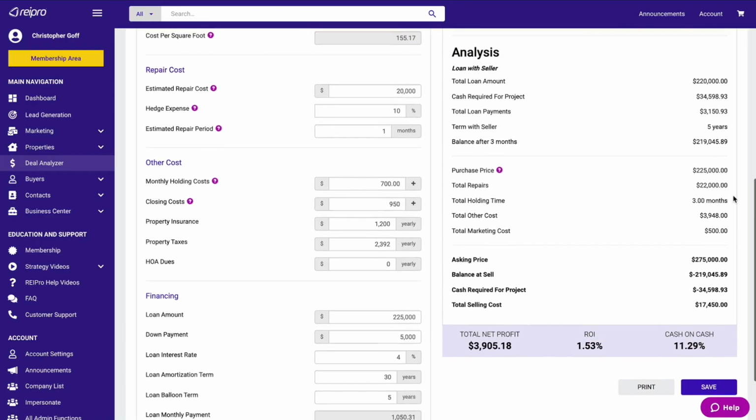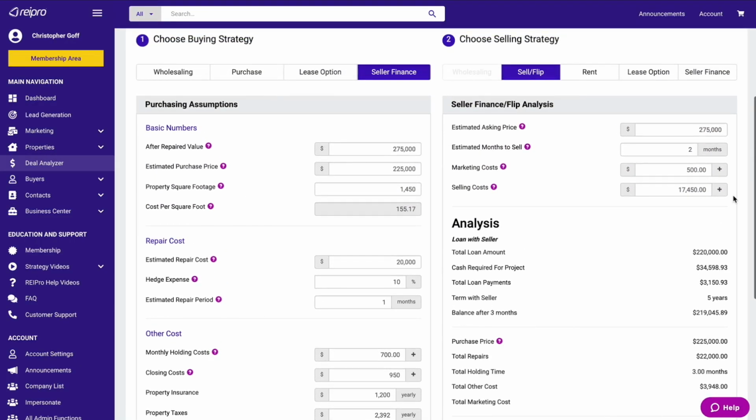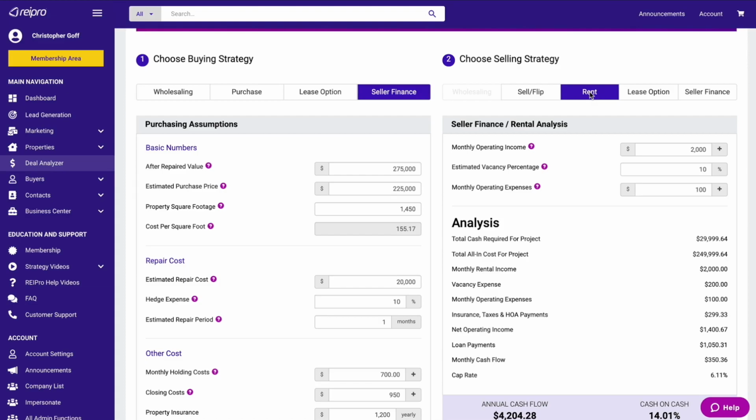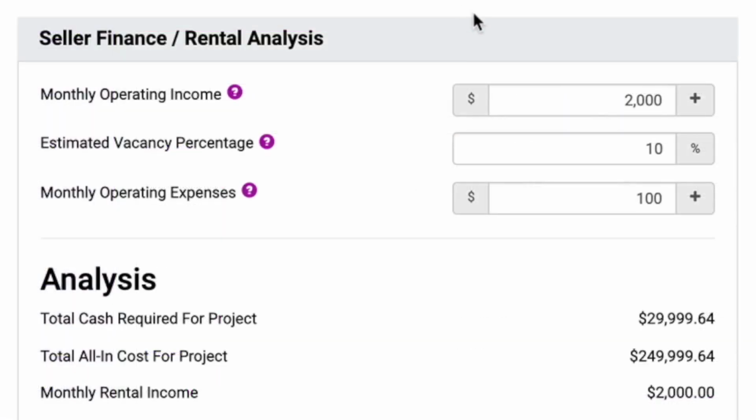Now let's go look at some other ways or other strategies that we can use. And the next one we're going to do is rent. So in the rent analysis, we've owner financed it from the owner. Now we're going to turn around and use it as a long-term cash cow and rent this property out. Monthly operating income is going to be the rent. So we know that it can rent for $2,000. Estimated vacancy we put in at 10%. And a monthly operating expense of $100.